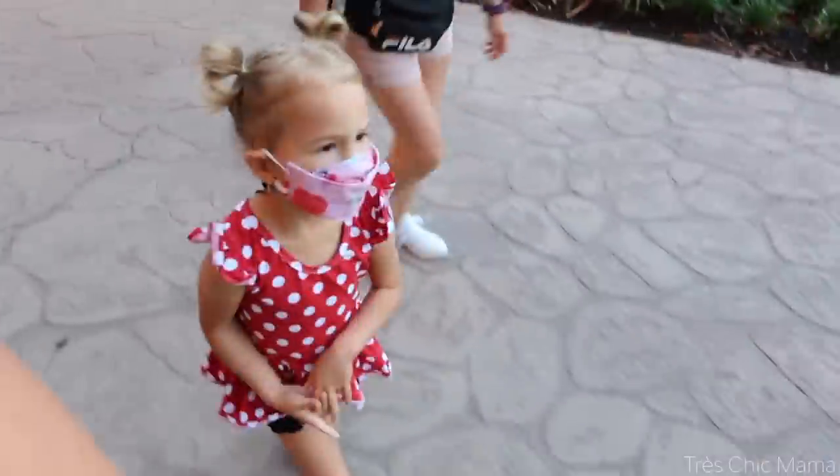Good morning, day three. We are heading to Hollywood Studios this morning. It's our last park day, and then tomorrow we're gonna have just a little bit of time here at the Polynesian Resort. I'll try to give you guys a little peek at the Polynesian, and we're gonna do an Ohana breakfast tomorrow as well, so I'm really excited about that. But today is Hollywood Studios, Toy Story Land.